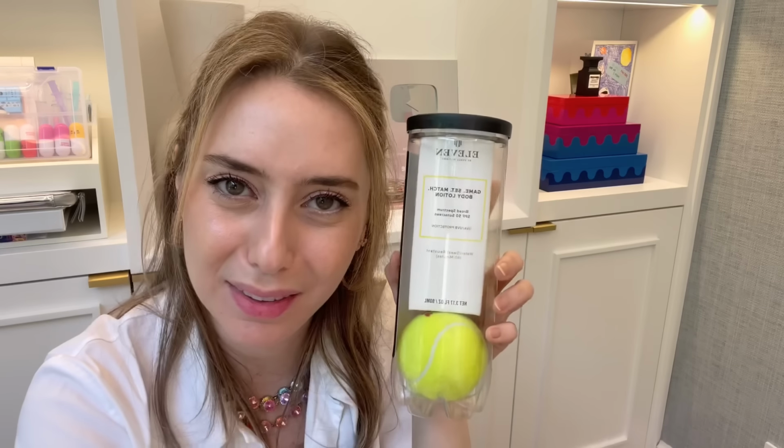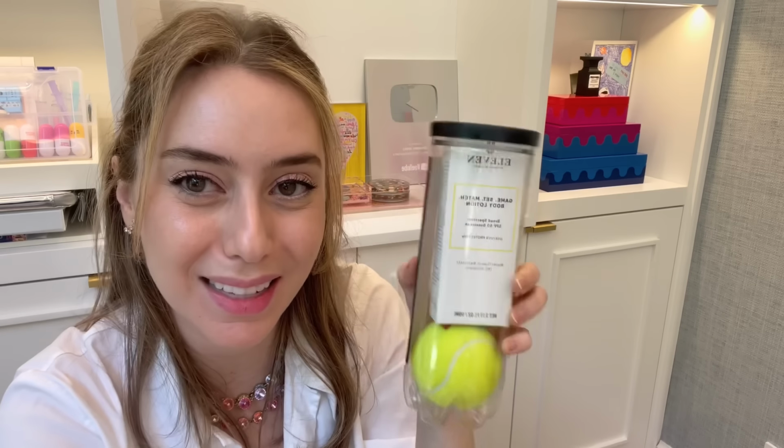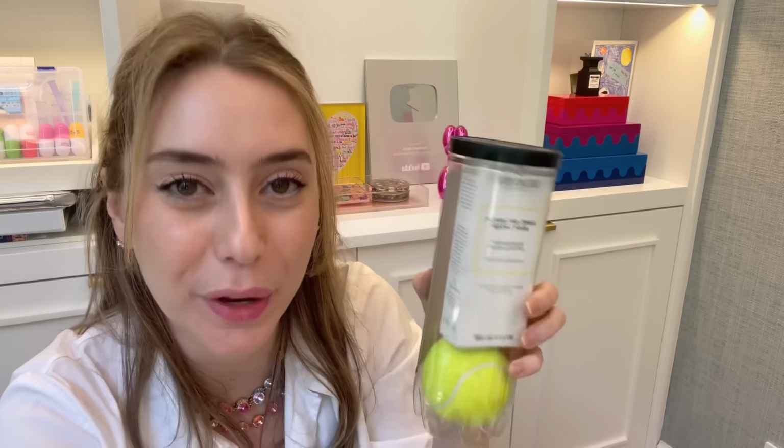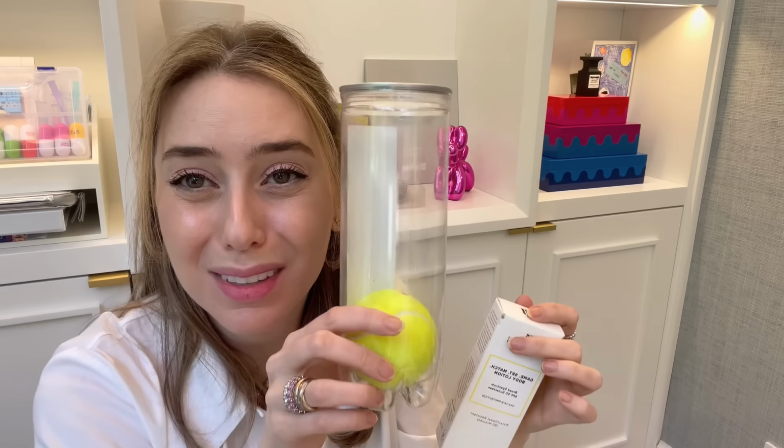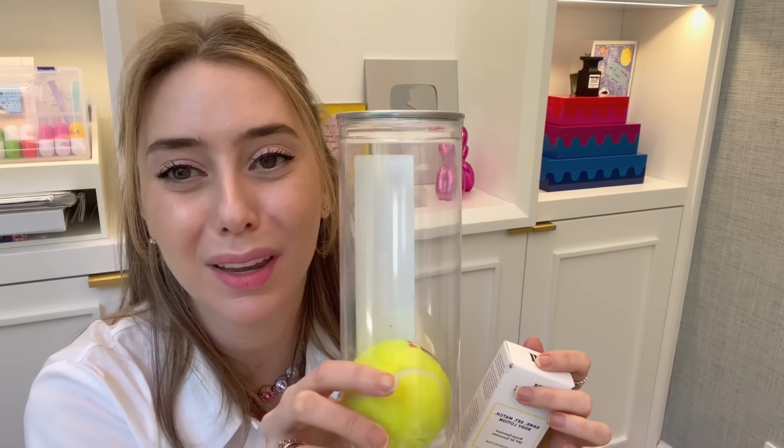Full disclosure, this was a PR sent. I love how they sent it. If she sells it in these, she's a winner. I don't think she will be selling it in these. I think you guys will only be receiving them in this, which is sad. Because if I saw this at a Sephora or at an Ulta or at a Target, you know I would have bought it because I wanted the tennis ball and I would have thought I got it for free.